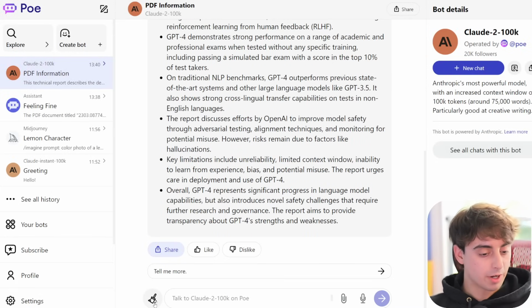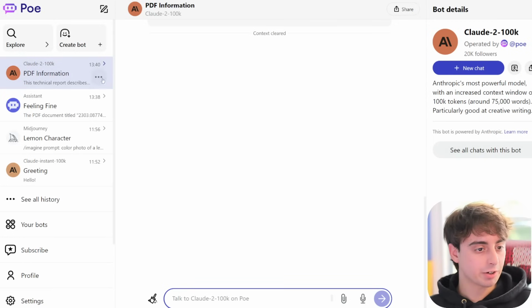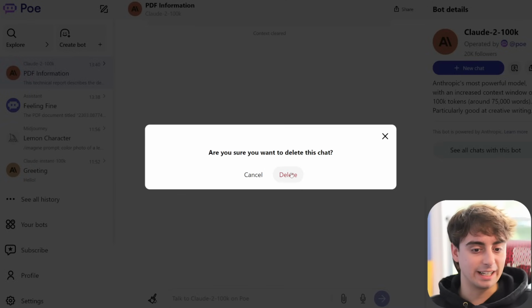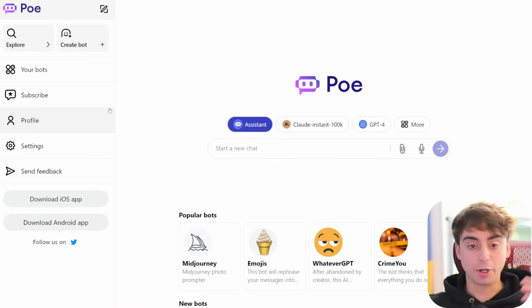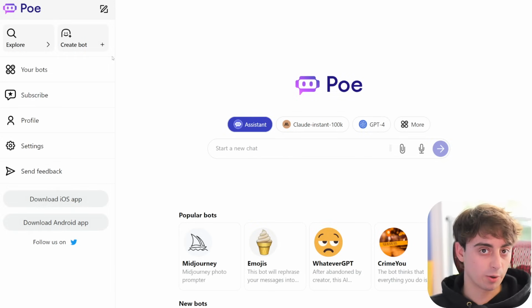At any rate, what you can do is clear chats up with this button, very similar to what Bing Chat does. And over here on the side, let's say I don't want my Claude 2 chat anymore, I can literally just go and delete it. You guys might have noticed one of the huge differentiators here between this and ChatGPT is the fact that you can have a bunch of different customized personal bots all in one interface on one website.